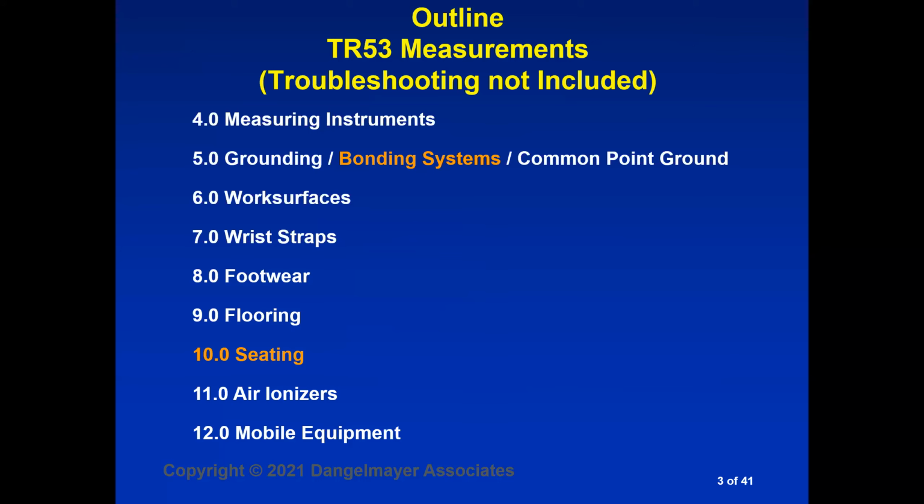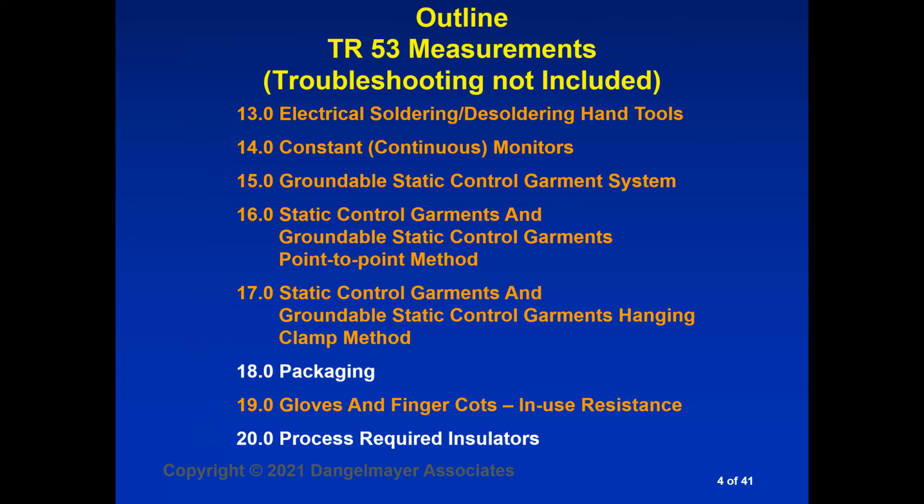So the numbers to the left are the numbers of the actual sections in TR53. So if you have TR53, you can follow along. And when you get TR53, these are the sections that you will be seeing. So this is part of the partial list of what's in TR53. And here you have the rest of the list that's in TR53. And once again, we'll only be covering the issues that I've highlighted in white here.